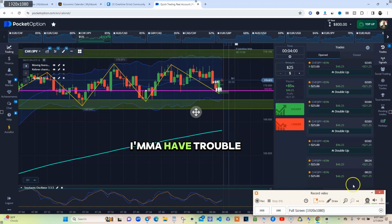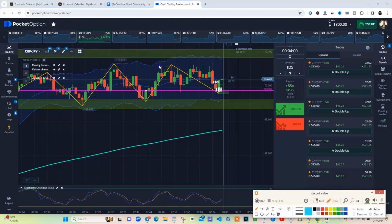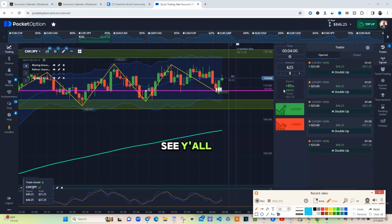I'm going to have trouble with this zone here. You can see all the rejections. So if we can even push past this middle, because right now it's looking like he ain't trying to. But let's see. So far so good. 9 seconds left. 5, 4, 3, 2, 1. That's beautiful. This is what we like to see, y'all.